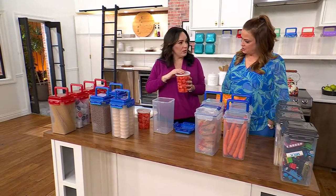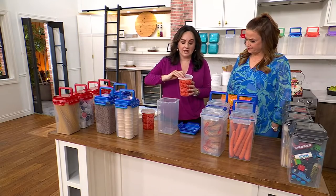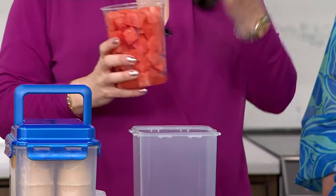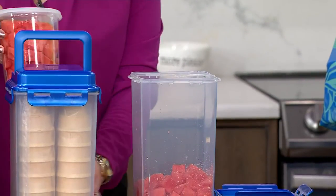So do you buy the fruit sometimes, or you go out and dice it? You want to put it in something like a LocknLock. This is airtight, watertight, to keep things fresh. Of course, we're dishwasher, freezer, microwave, and safe, and of course, BPA-free. But there you go. Now you put that right in the LocknLock.